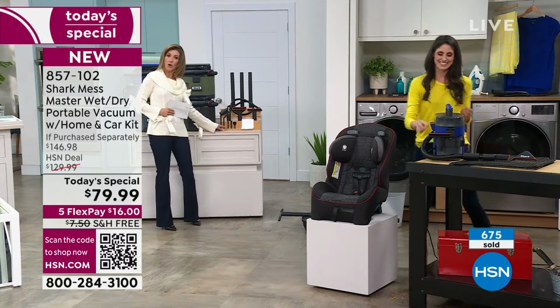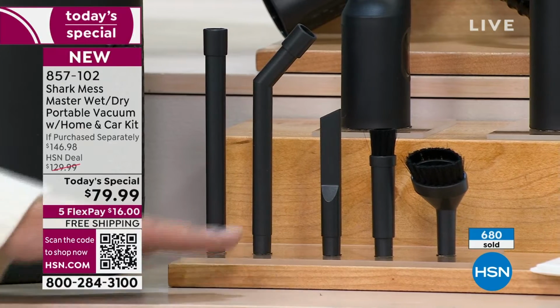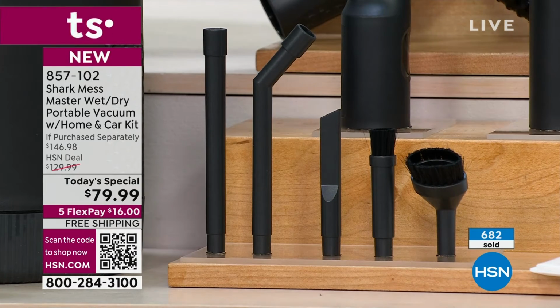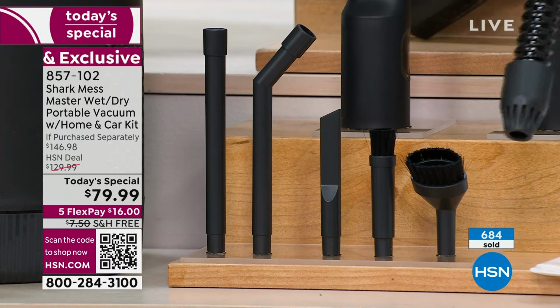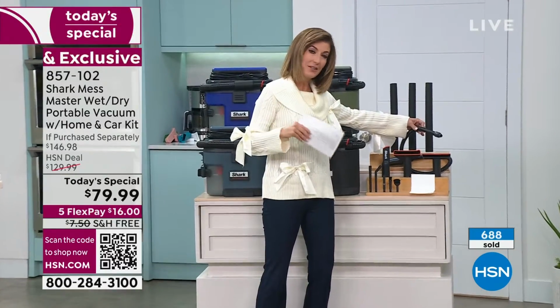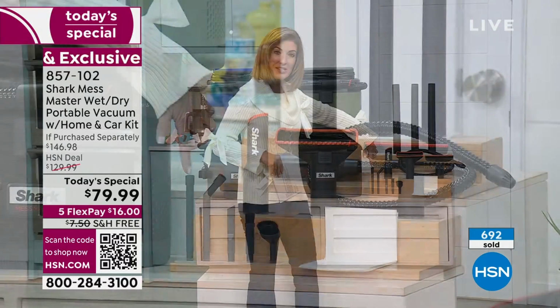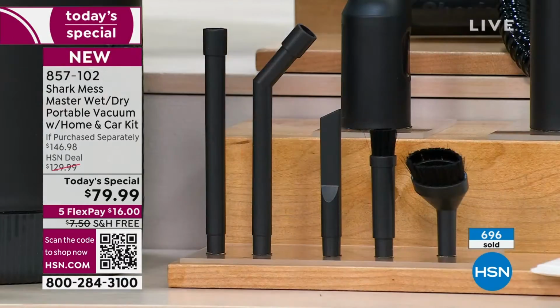Yeah. So you mentioned all these little accessories. You do not get these with any other tool kit. And let me show you how it works. You're getting this fabulous flexible hose. So when you take it into the car, you put on your flexible hose. At the end of the hose, you can apply these smaller attachments. Look at the size. Have those little coin holders, those little nooks and crannies and crevices.